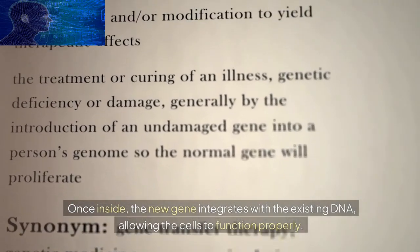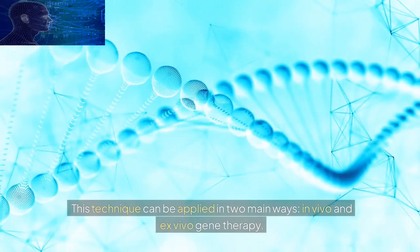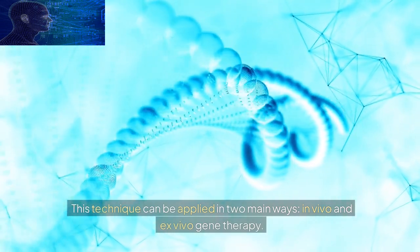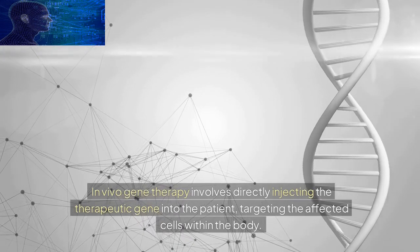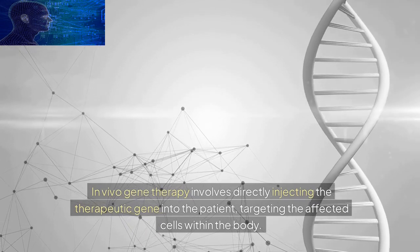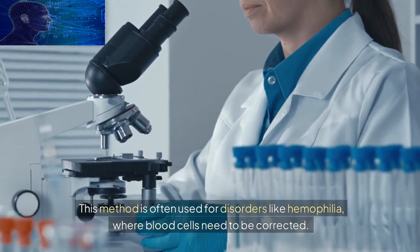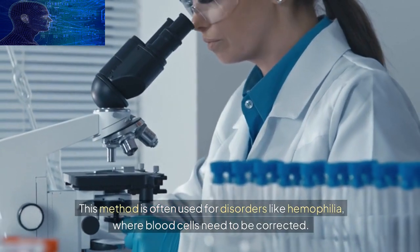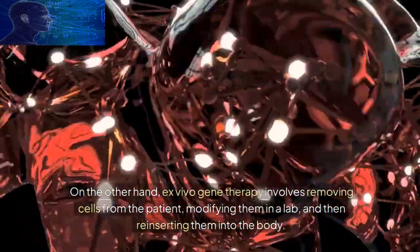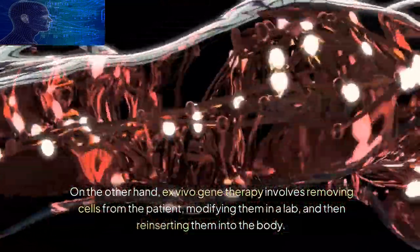This technique can be applied in two main ways: in vivo and ex vivo gene therapy. In vivo gene therapy involves directly injecting the therapeutic gene into the patient, targeting the affected cells within the body. This method is often used for disorders like hemophilia, where blood cells need to be corrected. On the other hand, ex vivo gene therapy involves removing cells from the patient, modifying them in a lab, and then reinserting them into the body. This approach is commonly used in some forms of cancer treatment, like CAR T-cell therapy.